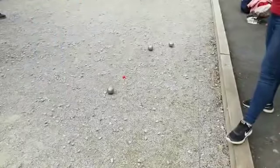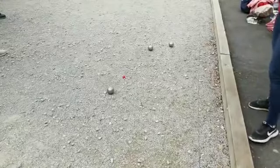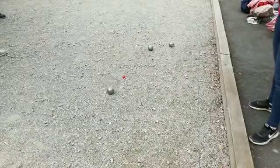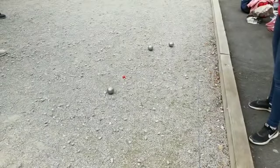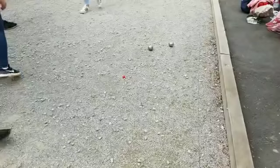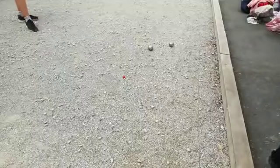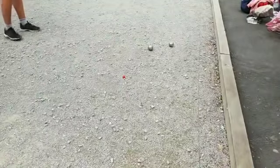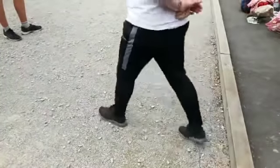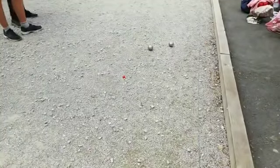So yeah, Sarah going to take on this shot. Big hit there from Sarah. Cleared that ball off the field of play. So Stephen going to point again and try and take this point and keep the game going.